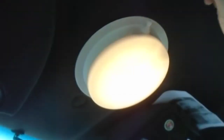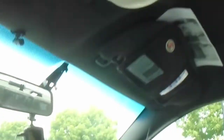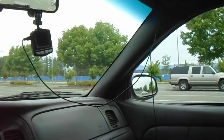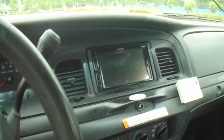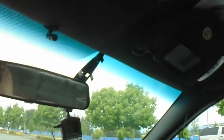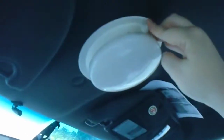Oh, I almost forgot this. Yep, this is a ticket light. One of the things about the Crown Victoria Police Interceptor is that it has what's called a dark car mode, which means when you open the doors, the internal lights don't come on. The car stays dark on the inside, so that if somebody wants to shoot or assault the cop, the cop is not lit by the internal lighting of the car. However, when writing tickets at night, the cops turn this on. Well, it lights them up.